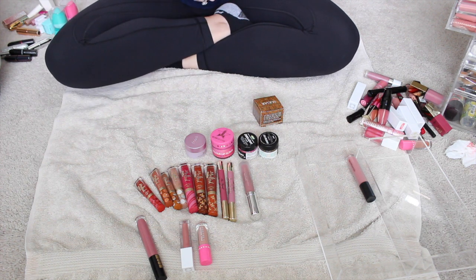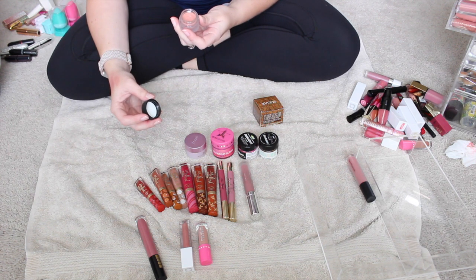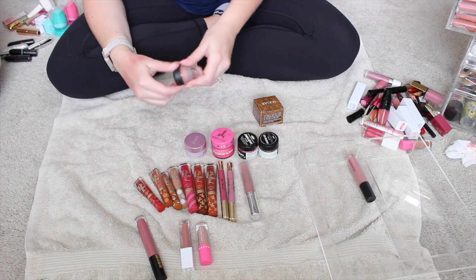This NARS Chelsea Girls, they discontinued this a long time ago. It's probably gone bad by now. And looking at it, it has like bubbles in it. I'm going to go ahead and get rid of it.